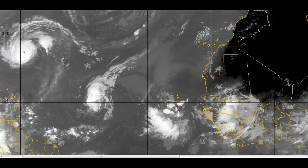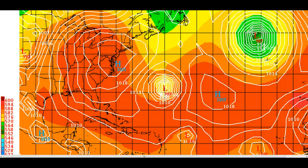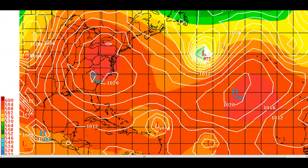What I want to do is walk you through the European from last night, and I'm sure a lot of you have seen this already. This is day 2 over here. You can see Danielle recurving out over here. This is Earl approaching the northern islands. This is Fiona developing behind. We go out to day 4 over here. Danielle lifts out, and here's Earl.